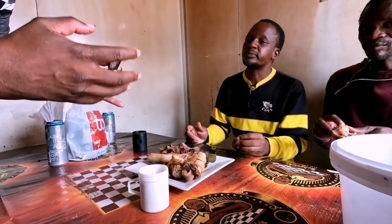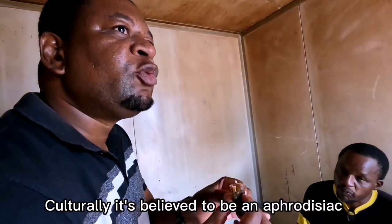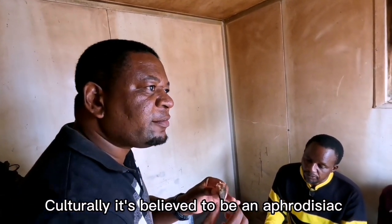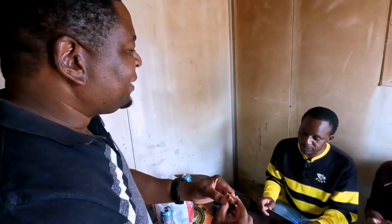Apparently guys, in our culture, as black people, this is actually good for men. This is food for men. Makes your back strong. So we usually have this before we drink, especially on a Friday, just to get things going. I'm strong, etc.